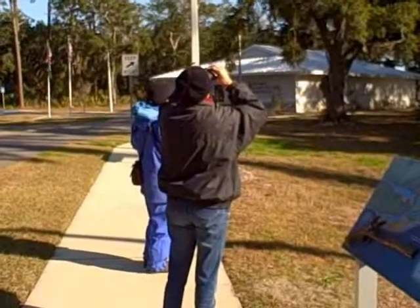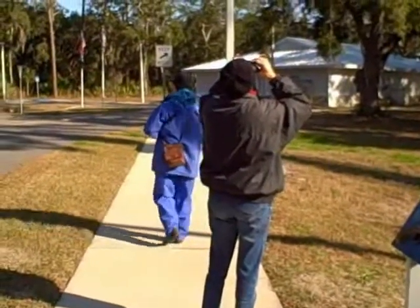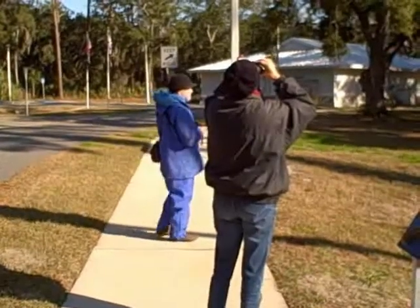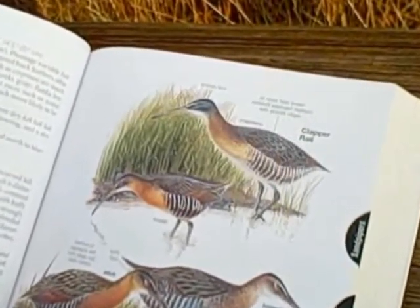Every birder has a good pair of binoculars for spotting and identifying birds. If it's a cold morning, you'll also need a warm jacket and wool cap. Another important item is a bird field guide.